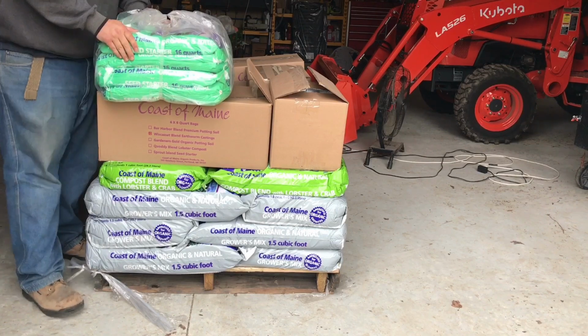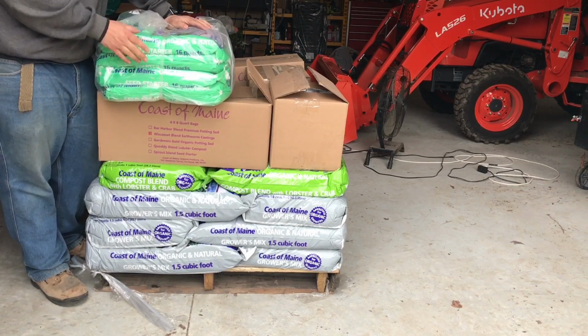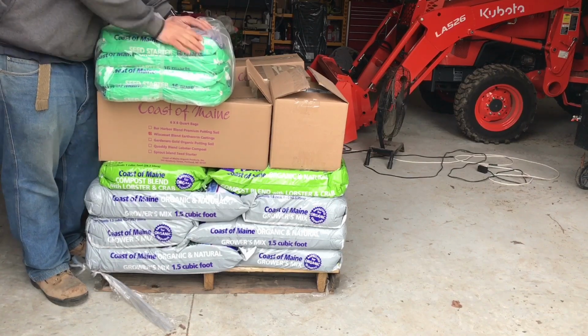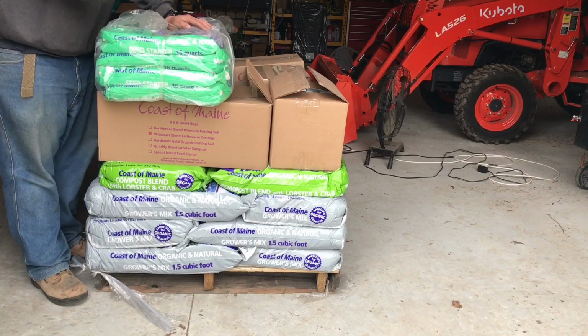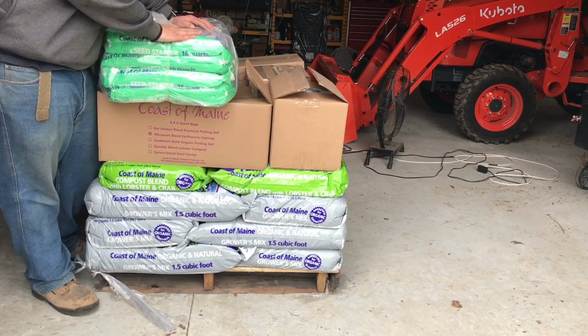You're gonna need this if you're doing seeds, but let me tell you, if you're rooting clones after they go in the machine, if you're not ready to go into the ground, this is where it's at. Also, their seed starter is fantastic for vegetable starting, and we'll do some of that this year on the farm as well.